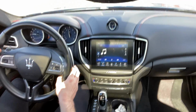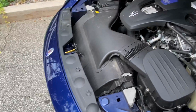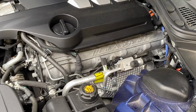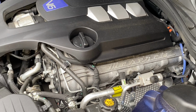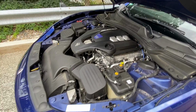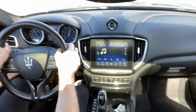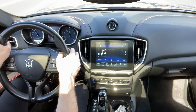And in this particular model, you're going to get a Ferrari assembled twin turbo V6 that makes a bit over 400 horsepower. I believe it's around 404. The 0 to 60 time is a shade under 5 seconds, I think 4.7. It's definitely not the fastest thing around, but it definitely feels quite fast when you put your foot down, especially for a luxury sedan. You're certainly not expecting it. And I've talked about this before too.